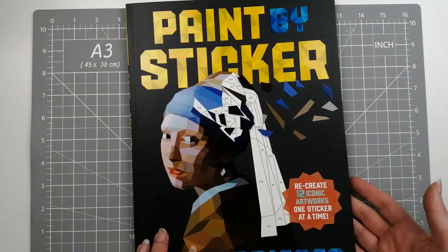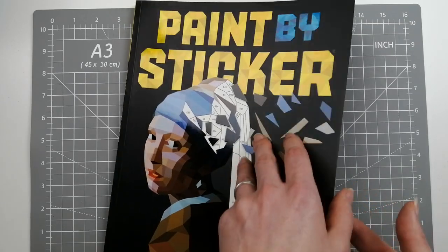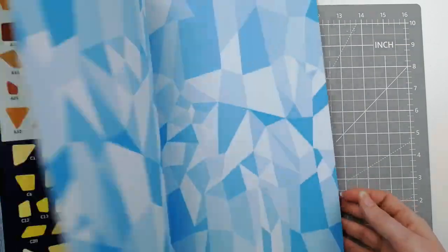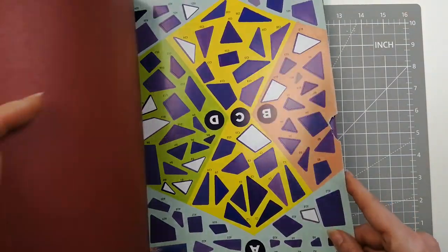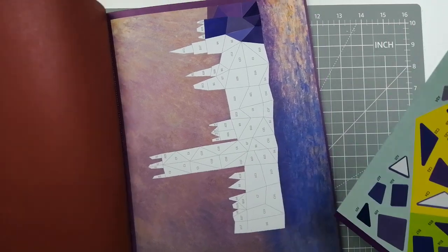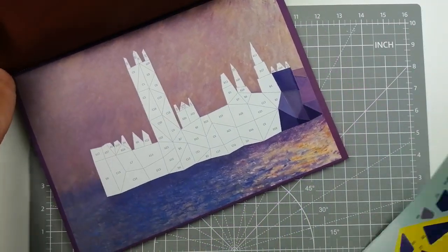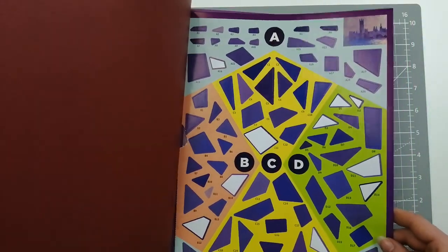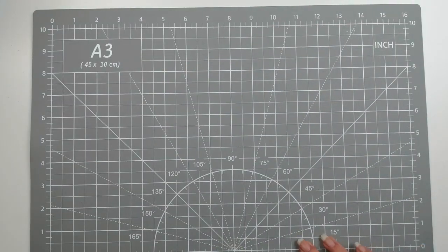I bought forever ago this paint by sticker masterpieces book, and you literally pull the stickers off and you put them into place on the pages. Yeah, it's not my kind of thing really. I think I've had a bit of a go. I got this far. And I'm pretty sure, again, I have a niece that will enjoy working on that. So that's going to go.